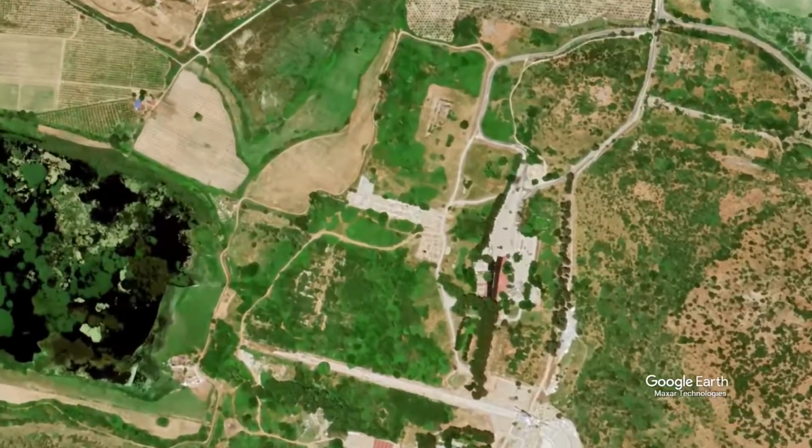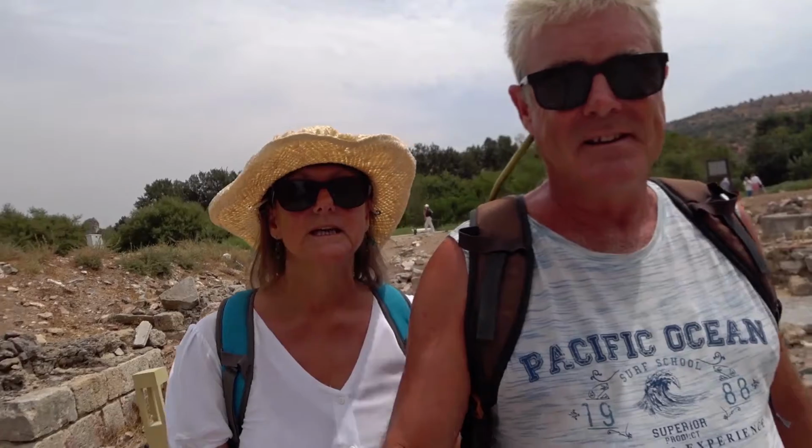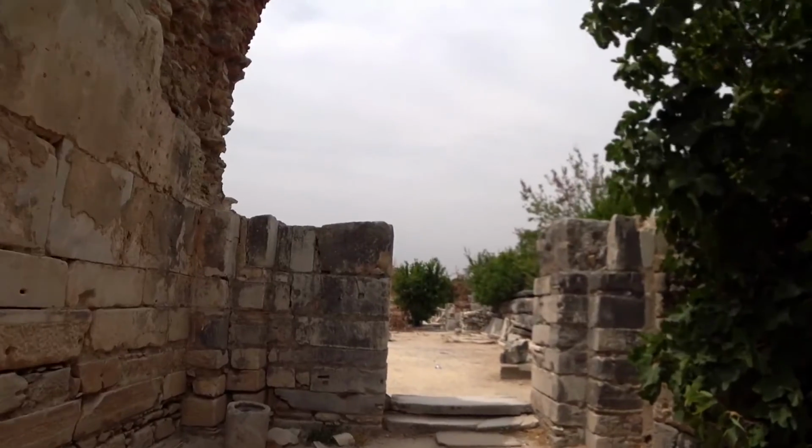Okay, this rather large ruin is the church of Mary, Jesus's mum. Apparently after things went south, she went travelling and came to Ephesus as one of the parts of her travels. And I think the church has been built here in honour of her visiting. Whether she had a church built when she was here, I don't know. But that's what I've read. Okay, let's have a look.